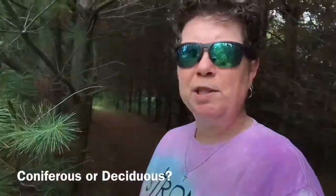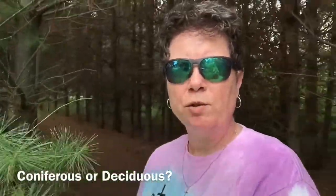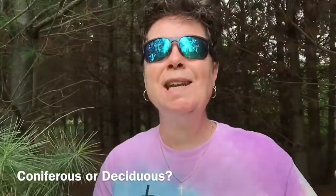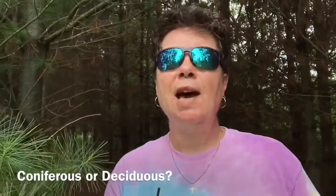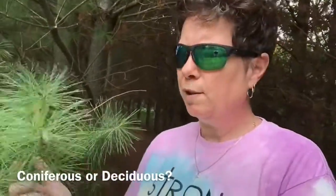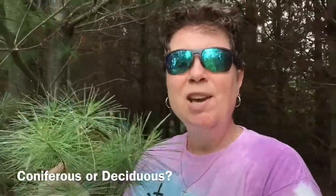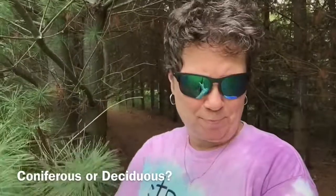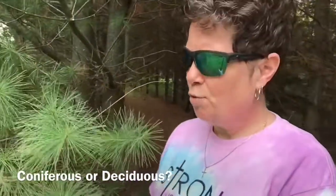Now, when you get beside a tree, like for example this one here, the first question you want to ask yourself is: is it deciduous or is it coniferous? If it's deciduous, the leaves drop in the fall. If it's coniferous, they have cones and they have needles. So what do you think? Is this deciduous or is this coniferous? What do you think? If you said it's coniferous, you are correct.